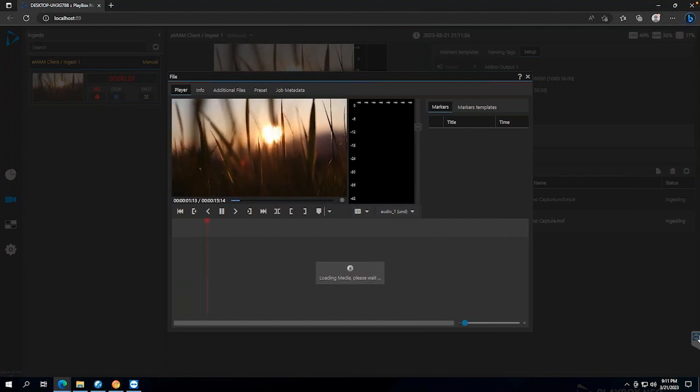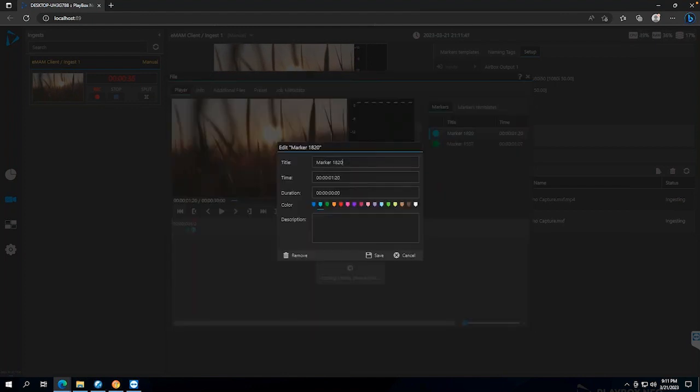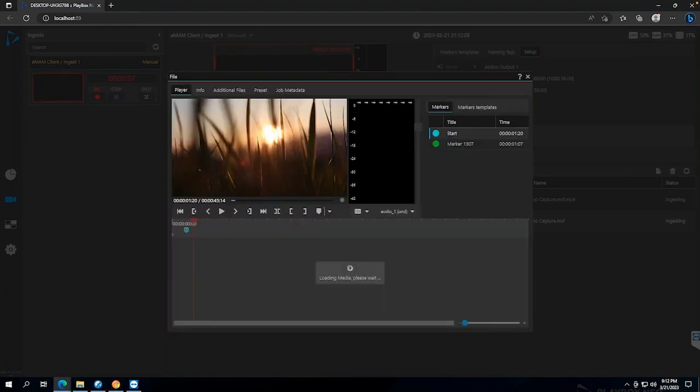So let's say I can do one marker here, and then I can go and do another marker here. So I have two markers. I can go inside the marker and give it some meaningful name. Let's say start here. I can add the description, info for this marker, and all this metadata you will see later how it's utilized in the eMAM system.